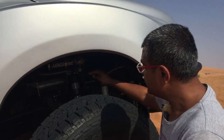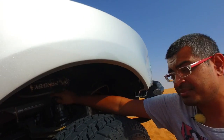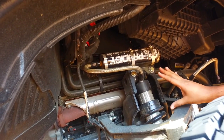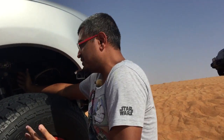So there is the main shock, which has been upgraded to a 2.6-inch coilover with a reservoir. That's this thing here. All this basically does is hold extra oil so that the shock doesn't overheat, because these things run really hard, and the harder you run, the faster the speed, obviously the hotter the shock runs. And when the shock gets too hot, what you effectively do is lose shock because it doesn't work anymore.